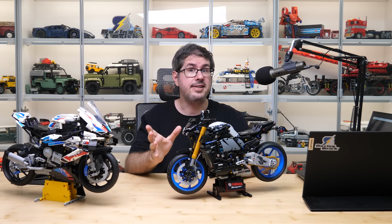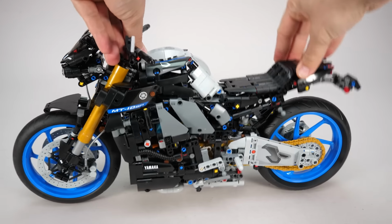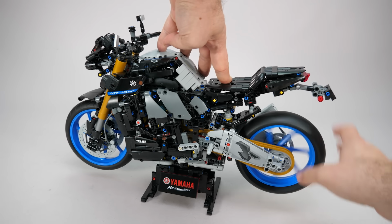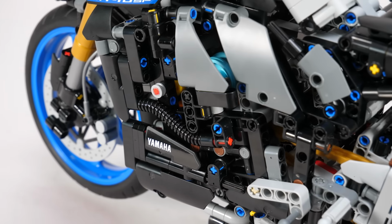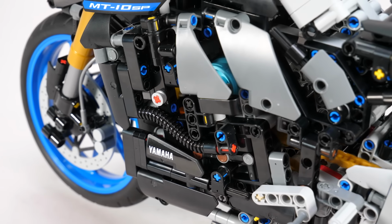This is clearly not a playset, but there are some features for you to try. We have functional front and rear suspension, working steering, and of course the fake inline 4-cylinder engine and the gearbox inside. Too bad you can't see much of it at the end, except for that red axle spinning around. I was hoping that on a naked bike you could see a little more of the innards.